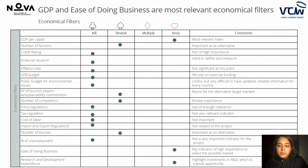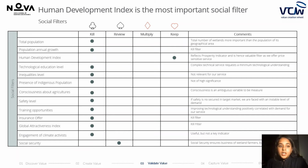From the economic segment, 3 main filters were decided to use for global analysis. Ease of doing business is an important indicator on how easy or difficult it will be to do business. Along with this, also GDP as the cost relevant filter. Lastly, Research and Development Index was kept as the nice to have filter in case of further analysis. The team also decided to keep the Human Development Index, but as a nice to have filter in case we needed to find out which country is offering price sensitive services.